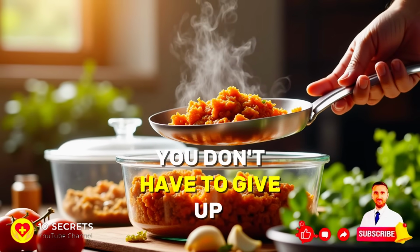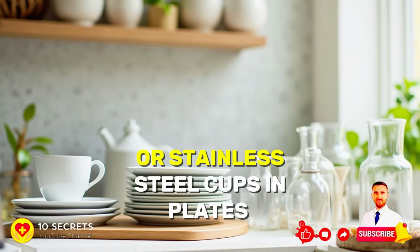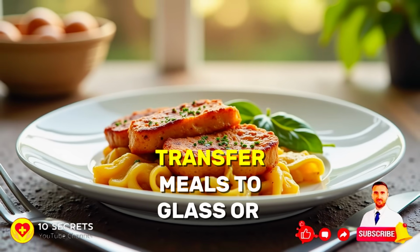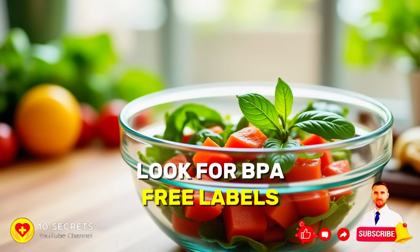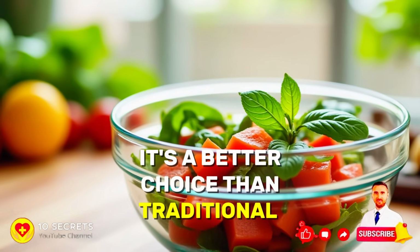How to reduce your risk? Luckily, you don't have to give up convenience completely, you just need to make smarter choices. Use glass, ceramic, or stainless steel cups and plates whenever possible. Avoid heating food in plastic containers, instead transfer meals to glass or ceramic before microwaving. Look for BPA-free labels. While this isn't a perfect solution, as some alternatives are still questionable, it's a better choice than traditional plastic.